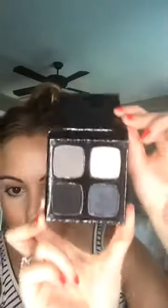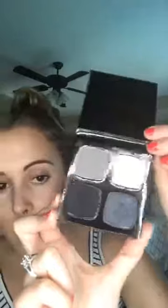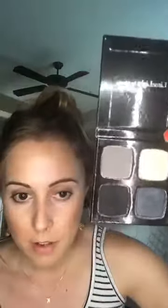When you first look at it, a lot of people think a Smokey palette can be kind of scary to wear, or that if you order it, maybe you won't use it every day. So why spend the money on it? Honestly, I thought the same thing at first. I have a few Smokey palettes, and I thought, what's another Smokey palette? Why do I need another one? But let me tell you, you need this one.